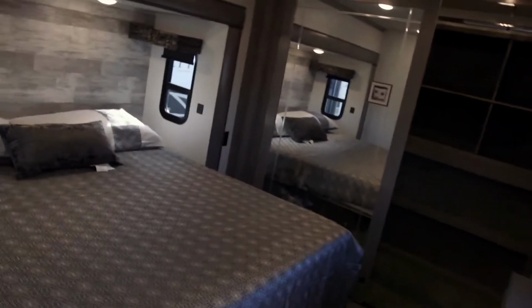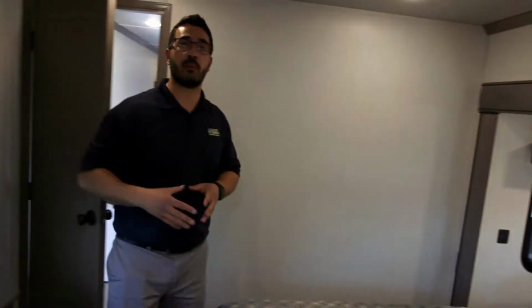And as we take a step into the bedroom, right up here, we'll see a couple different things. Right away, you see that big wardrobe with a ton of storage, a hanging rack there, and that one has washer dryer prep, folks. And that's a side-by-side unit. It's not going to be a combo unit. A lot of people like that because you can do bigger loads and you can wash clothes a lot quicker.